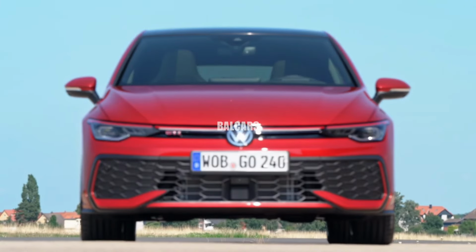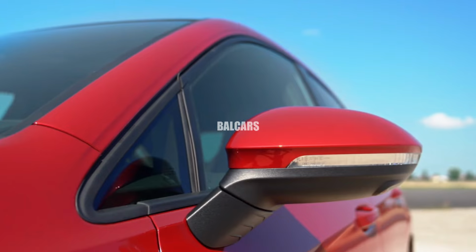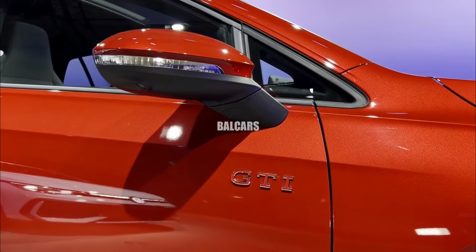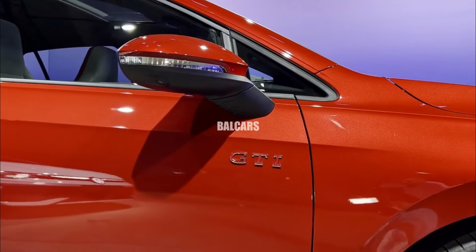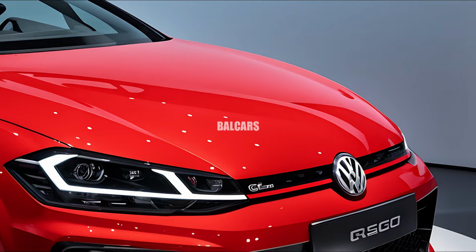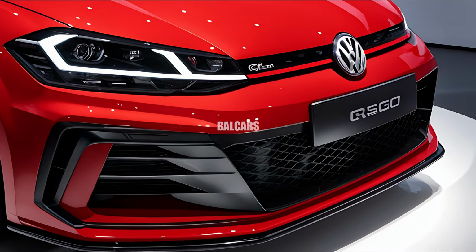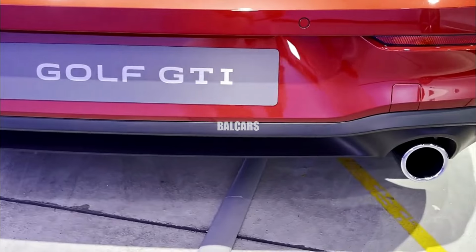The 2025 Golf GTI's sophisticated powertrain and dynamic performance characteristics give it a powerful underbelly. The 2.0-liter turbocharged powerplant that powers the 2025 GTI has been revised and now produces 262 horsepower, 15 horsepower more than the previous model. A 7-speed DSG automatic transmission has taken the place of the manual gearbox option.